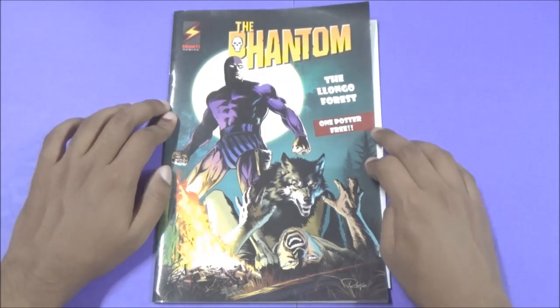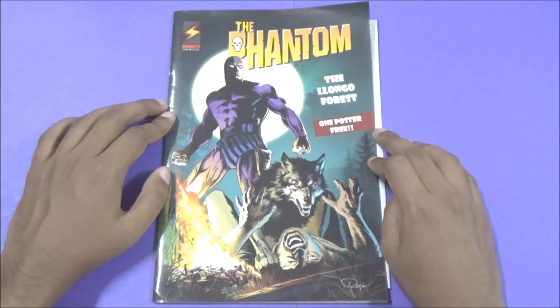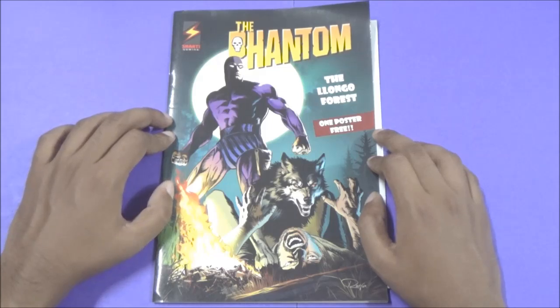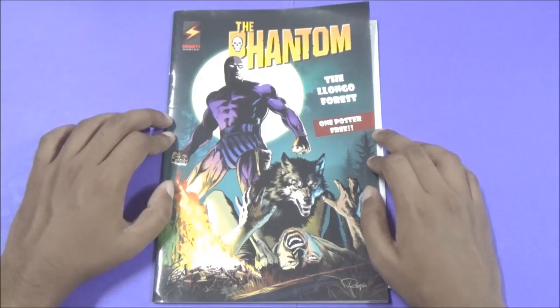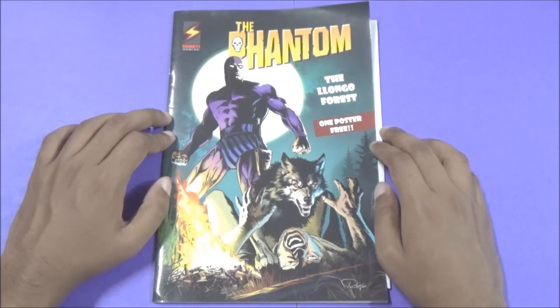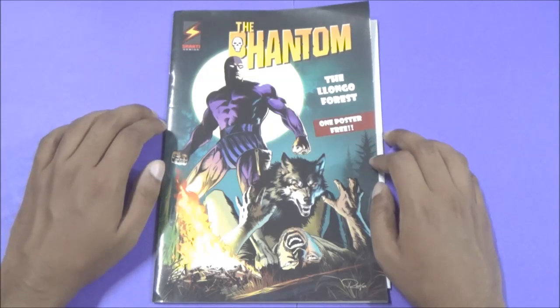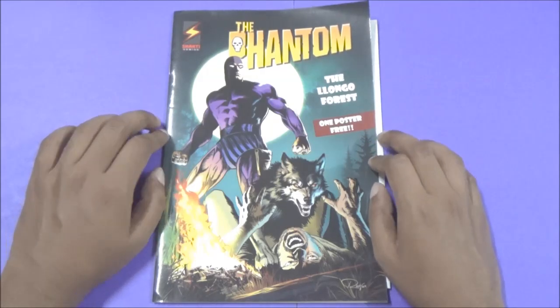So the cover is really great, as you can see, and obviously Ranjan Dutta's style is very much fitting for the Phantom. And a little bit about him. He is from the state of West Bengal, and he has been an illustrator for the longest time. He has drawn for many magazines and books, and he had done more Phantom work on a private basis, but not in a published format. So this is his first published Phantom cover.